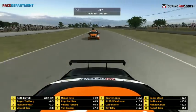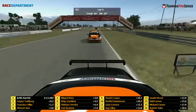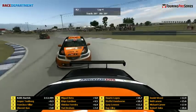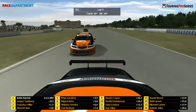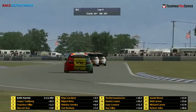It's the old hairpin, and it's now a chicane. And here comes Talborg. Look at the slipstream. He's cruising up to the back of Barrick as they head into the braking zone. Talborg gets a little bit better run. He's inside Barrick. No, Barrick closes the door. Talborg not quite enough of an overlap. He's going to have another go as they head through the rest of the lap.